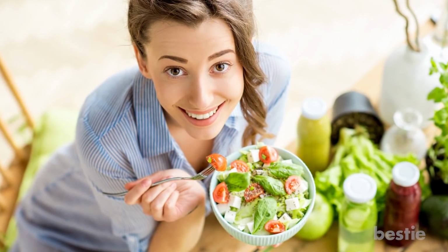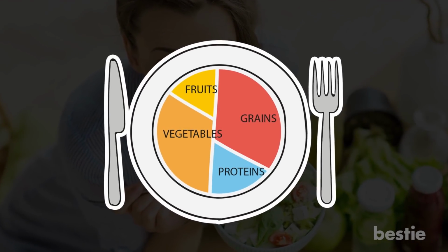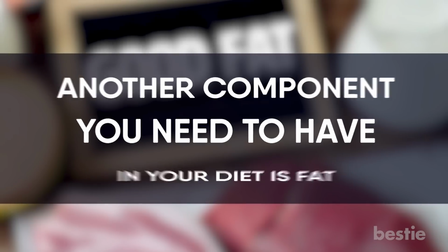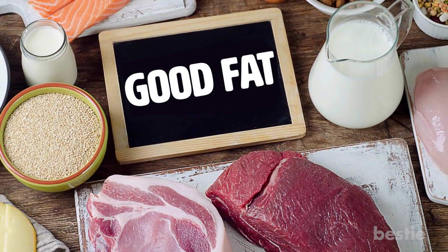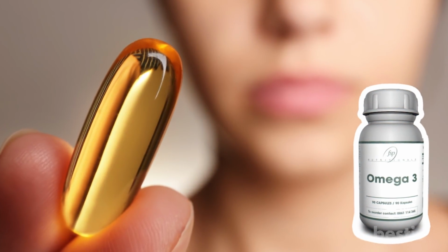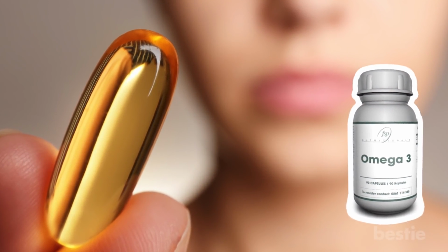The key to a healthy diet is to have the right components in it. You need to have a sufficient amount of protein. This will give you that energy to keep on going. Another component you need to have in your diet is fat. Granted, there are a lot of bad fats that you can consume, but good fats have a lot of health benefits. They protect your brain and heart. Omega-3 fatty acids are a perfect example. They are essential for your physical and emotional health.